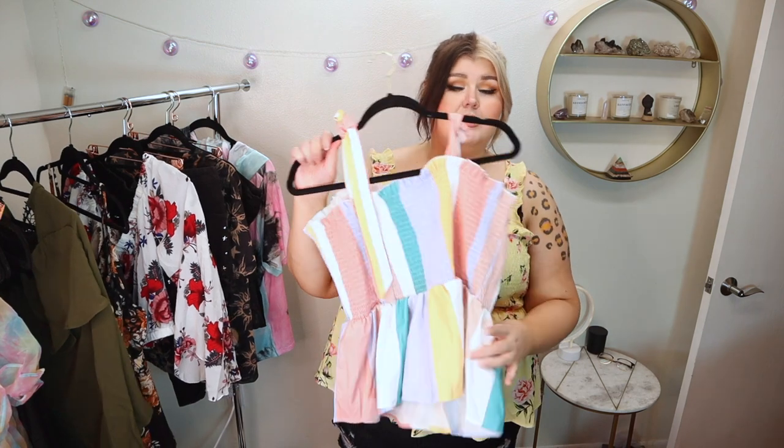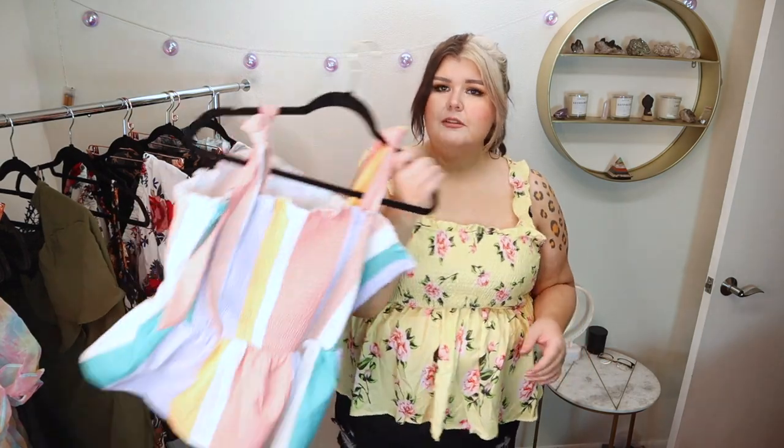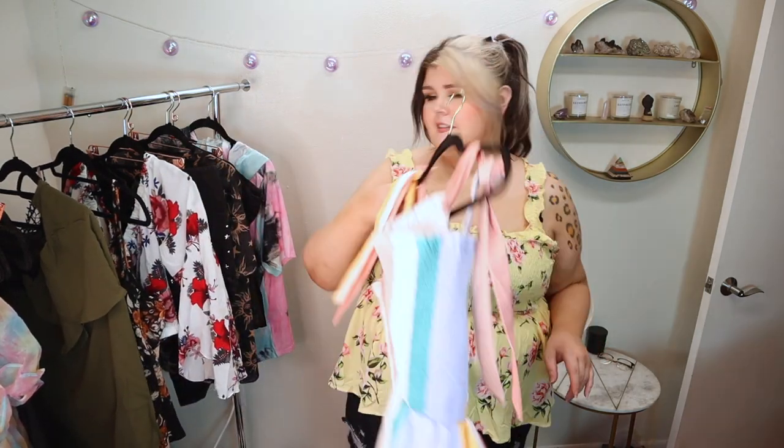I'll actually go ahead and pop on this other smock top. This was one of the first things in my cart. I just thought it was a little bit different, thought it was really cute. It's got the tie shoulders, and I just really like the color scheme. So let's see how this goes. All right, loves, here is this little top.